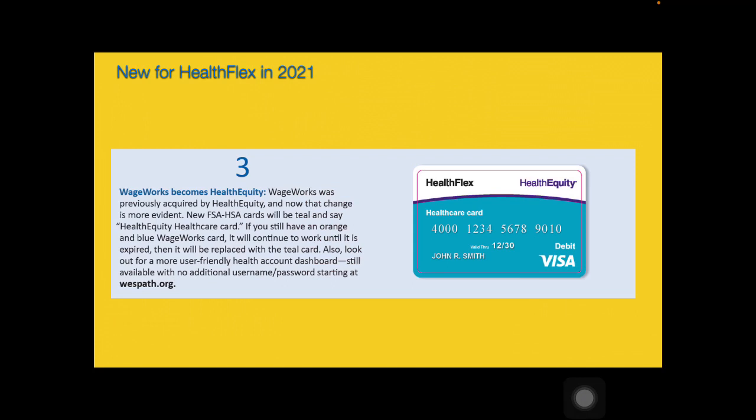Previously, the flexible spending, the health reimbursement, and health savings account were all combined on one card. With this buyout of WageWorks by Health Equity, they have split the two. So if you have elected one plan in one year and moved to an HSA plan for another, you may have two different cards. One thing to notice on these cards is do not throw them away at the end of the year. They do continue to work year after year until they expire.